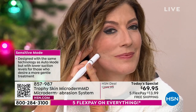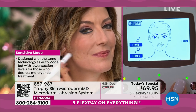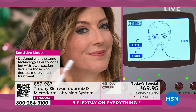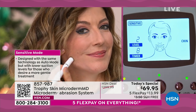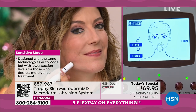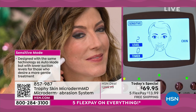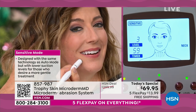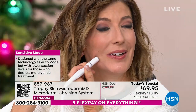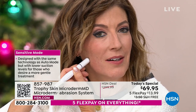As you can see, Sarah's using the device and the face is right next to her. So she's looking down, she could see exactly where to go. It's going to change the levels of suction around the eye. It's going to tell her when she's around the jawline, but it will actually shift the suction for her. All she needs to do, basically, it's like Siri, microderm my face now, please. I mean, it's autopilot. She's on autopilot, and she's just following what it shows her to do.